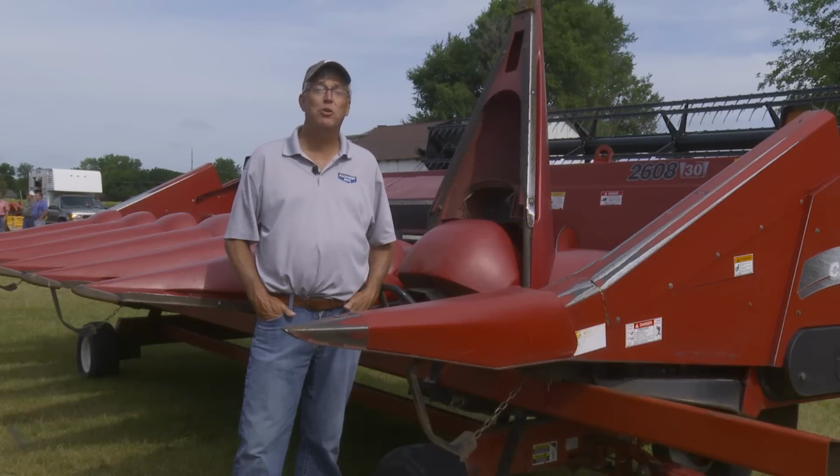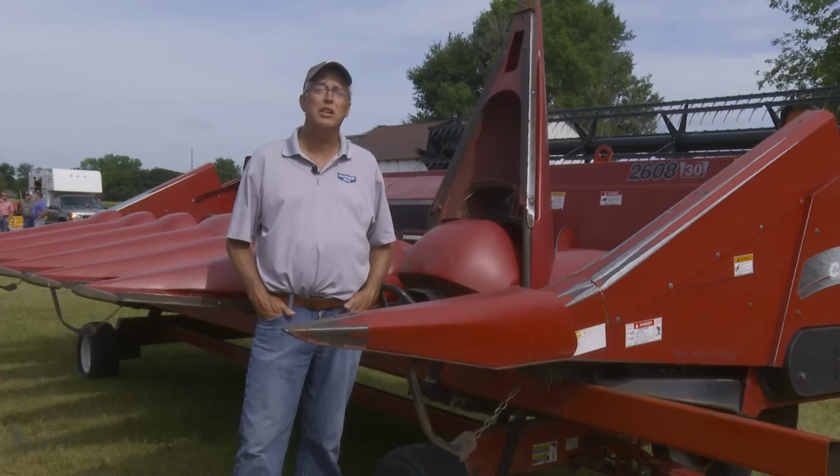Folks, if you need a nice 8-row corn head, we got one for you here. 2008 Case IH 2608 8-row chopping head.